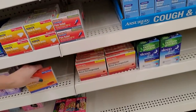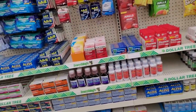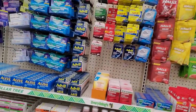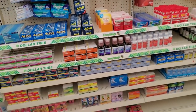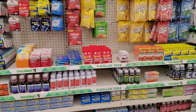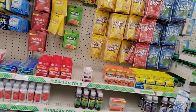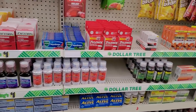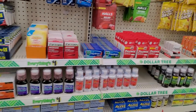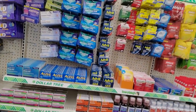Alright. Well, I've done all I'm gonna do. I'm tired. Anyway, look. Look at the beautiful shelves. Well, it's better than it was, I think. So, how's that? Looks really good.